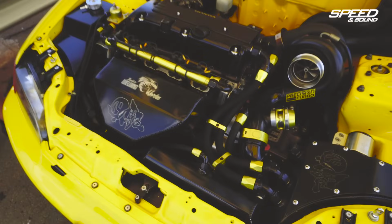So obviously, what power does this thing make? It's difficult to say. It makes 1,000 horses on the hub dyno, at 1.8 bar.